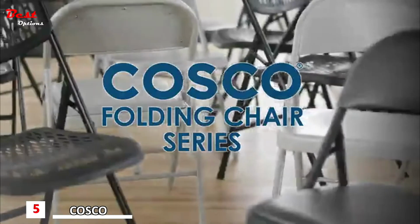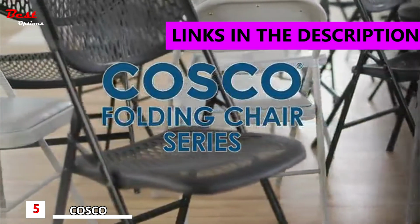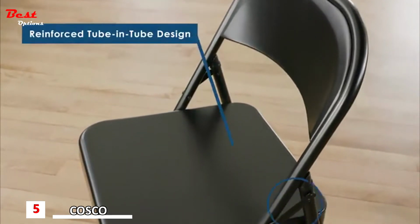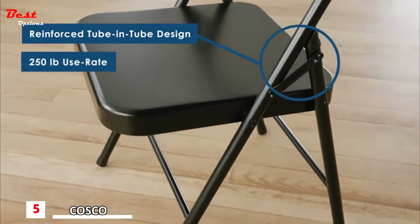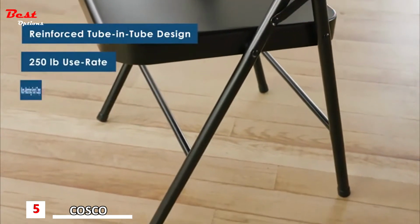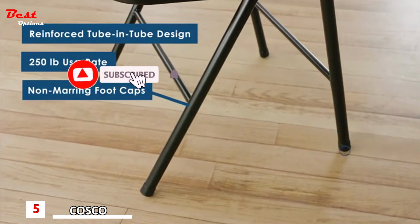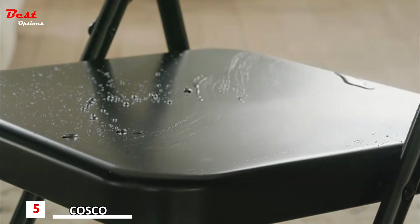The folding chairs family from COSCO is perfect for family get-togethers, barbecues, or meetings. Our folding chairs are constructed with an all-steel frame and a reinforced tube-in-tube leg design, creating a 250-pound use rate. The non-marring foot caps on our chairs protect floor surfaces. An easy-to-clean finish provides a low-maintenance option for all your needs.